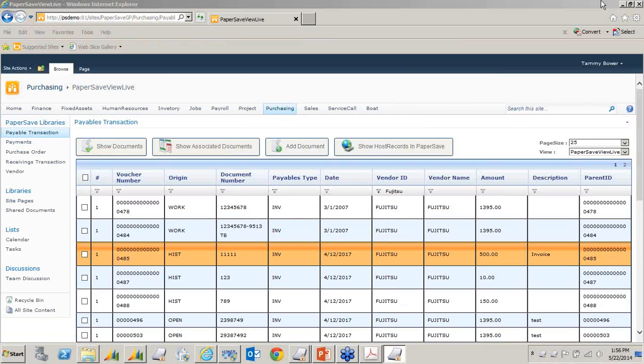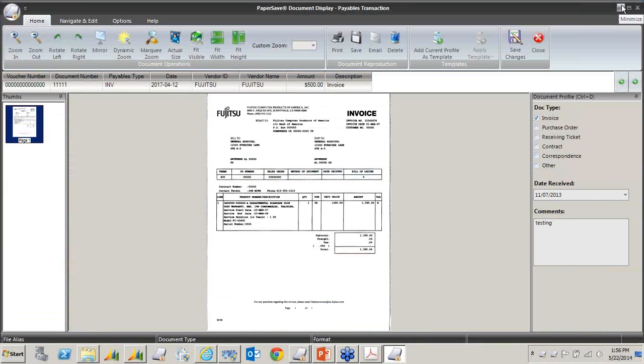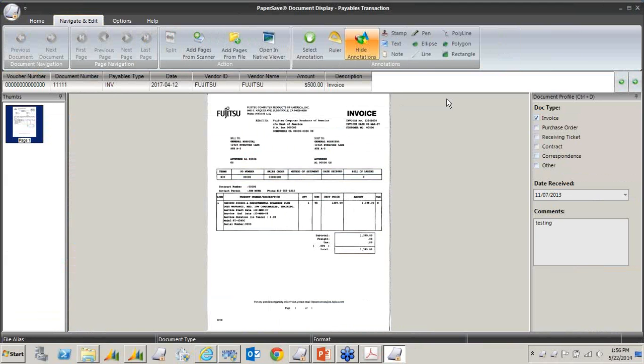Okay. Yep. So number 4, and this is just a quick question of mine, are the annotations on those documents an admin-only ability to block out some of that information, or does any user have that ability to block out information on a document? Another excellent question. So for every document type, you can define who can add an annotation, hide an annotation, as well as delete an annotation.